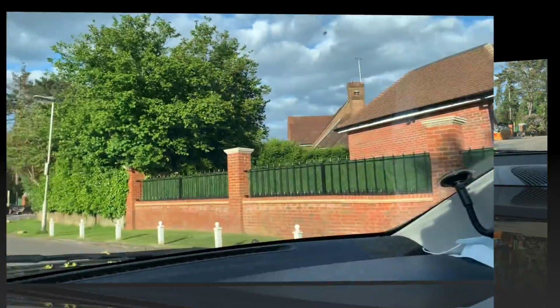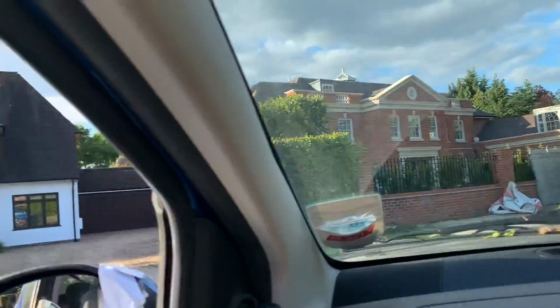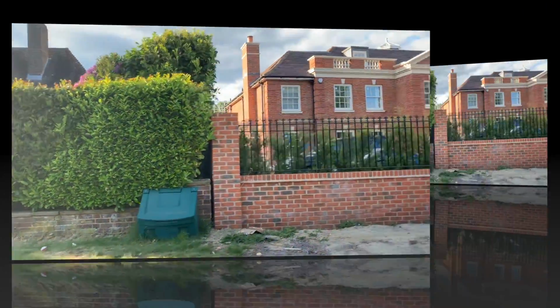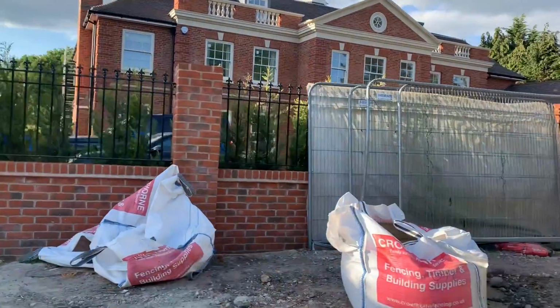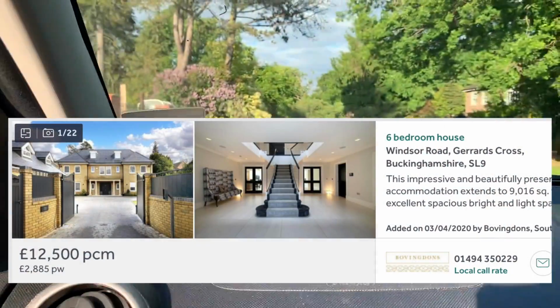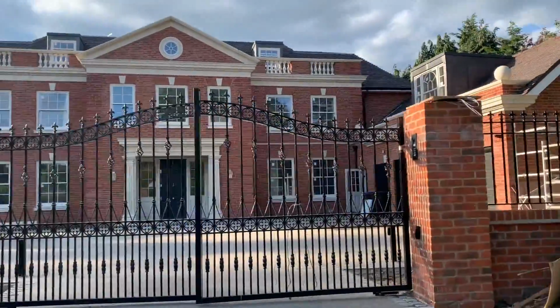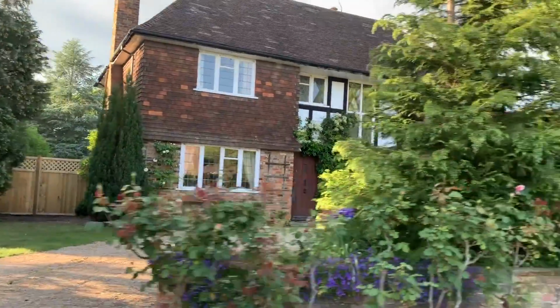This house is still constructing or maybe refurbishing, I don't know. When I was checking Rightmove for renting houses, one of the properties I found, the most expensive, was 12,000 plus per month. That's just a ridiculous price.